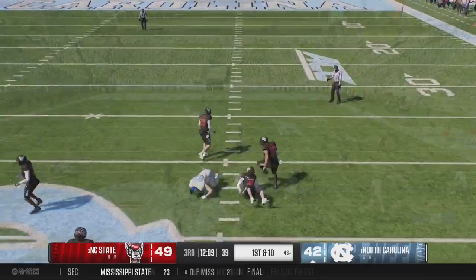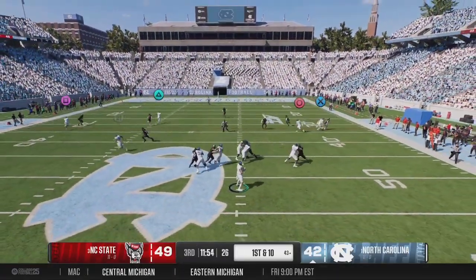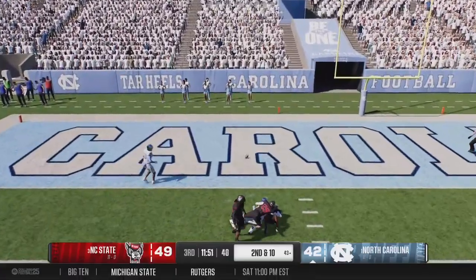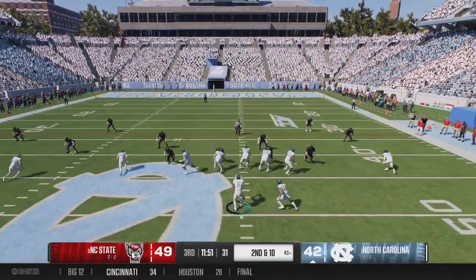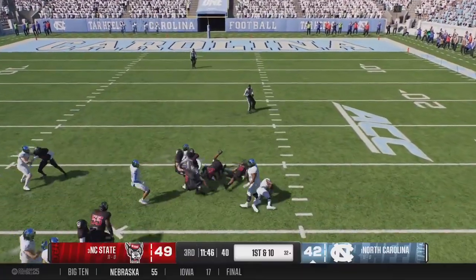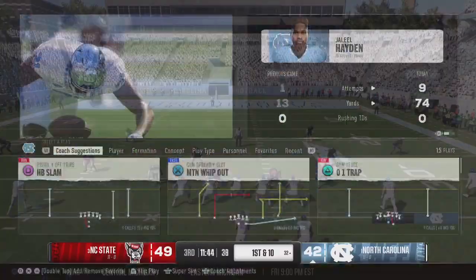QB to the tight end. On 1st and 10 here, looking to throw the ball. Looking for a deep completion. And the pass is dropped. An inside give now from the shotgun. He shreds the tackle. The freshman is brought down after.